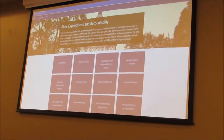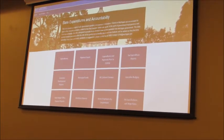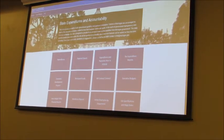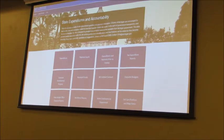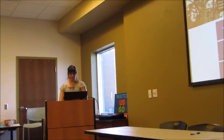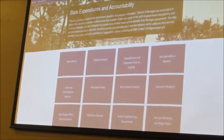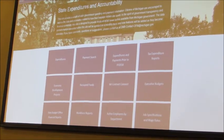So when you go to the website, it's going to look like this. As you can see, there are quite a few different tabs here. Some of them are links to other websites. For example, in the middle row, second from the right, it says MI Contract Connect. We visited Contract Connect a couple times today. That's a useful resource, and it connects to information you can find here as well.